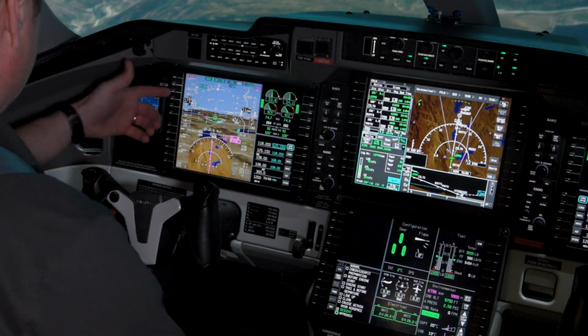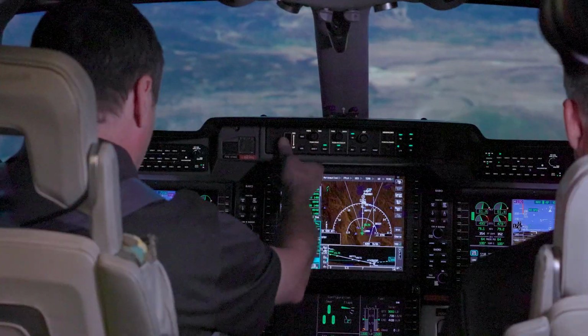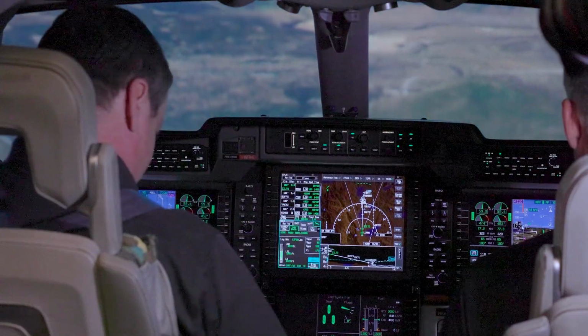About 10 mile final, speed checks. I'm going to go ahead and set my first set of drag at flaps 8. It looks like my current vertical path is going to make the runway but not re-intercept the glide slope, so I'm just going to give us 2,000 feet a minute for a little bit.